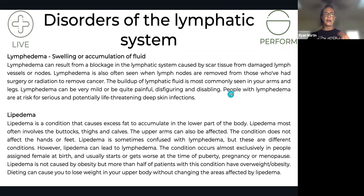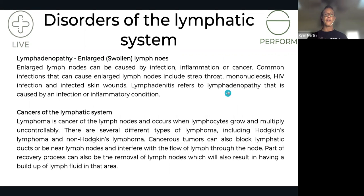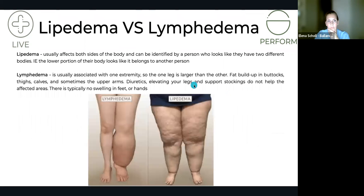So again, you've got lymphedema, which is a swelling or accumulation of fluid in one extremity. You've got lipedema, which is going to be inflammation inside your fat cells, and typically this will be in two extremities. Then you have swollen lymph nodes, which ironically enough, my husband just had. And then you have cancers of the lymphatic system. So this is an example of the difference between lymphedema and lipedema.